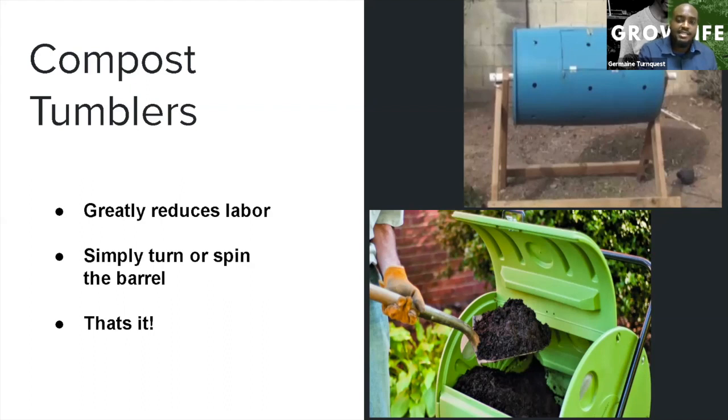And you can make it yourself. So in the top picture on the right, that is a self-made compost tumbler using a 50-gallon barrel. Same barrel that probably sits in front of your yard that you dump garbage into. At the bottom is an example of a compost tumbler that you can purchase off a website such as Amazon or wherever you can find it online.